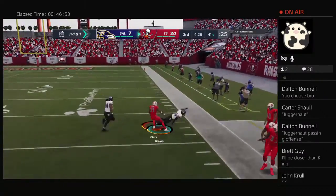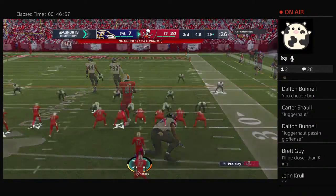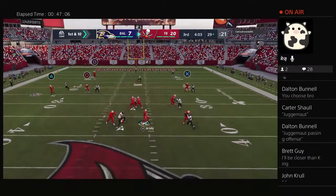It's complete to Brown, right side. And he'll go down, but not before getting this inside the 30. Well, they only needed a small gain on 3rd down. They end up getting over 30 yards. 29-yard line. Brady now on 1st down.